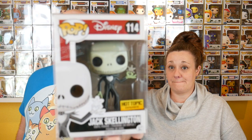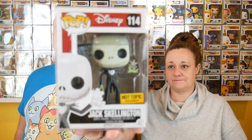All right. Next set. We've got a set of two. It is some more Nightmare Before Christmas pops. This is Mr. Jack Skellington holding a snowflake. I believe that's what he's holding. Looks like it. He looks glow in the dark, but I don't think he actually is. It is a Hot Topic exclusive as well. So there you go.